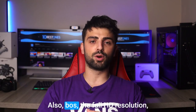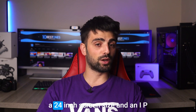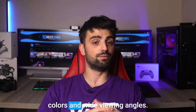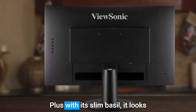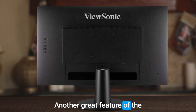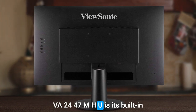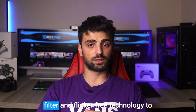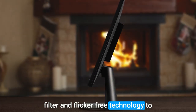This monitor also boasts a full HD resolution, a 24-inch screen size, and an IPS panel that delivers accurate colors and wide viewing angles. Plus, with its slim bezel, it looks sleek and modern on any desk. Another great feature of the VA2447MHU is its built-in speakers, which provide decent audio quality for casual use.